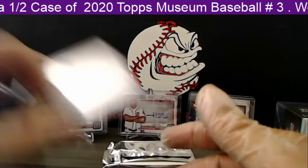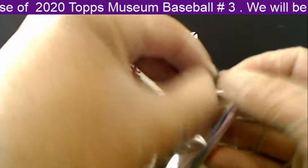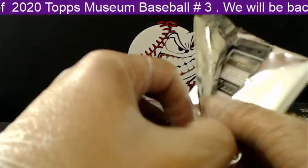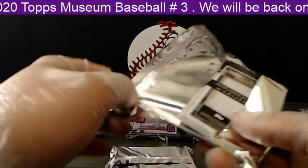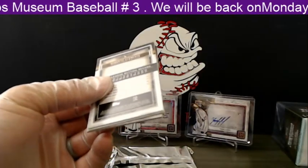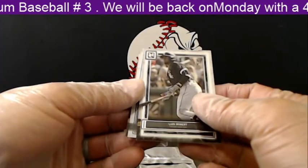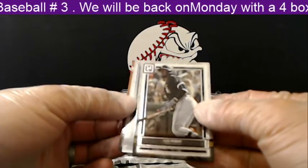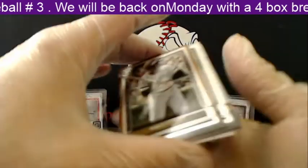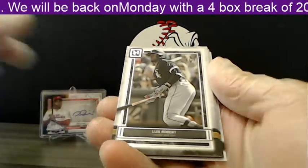Gary Sheffield to 50. Rich, late to the party, but that's good for you. Luis Robert is going to be in this one. Luis Robert is his rookie right there. Roberto Clemente, Luis Robert rookie.